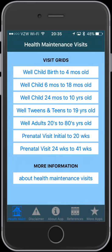This app is called Health Maintenance Visits, and its point is very simple: to help you figure out what to order, prescribe, counsel, otherwise deal with during any variety of health maintenance visits from the cradle to the grave, prenatal care, well child, well adult. Let's take a look at this app.